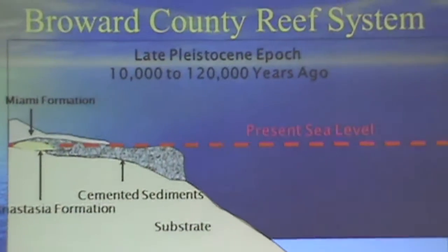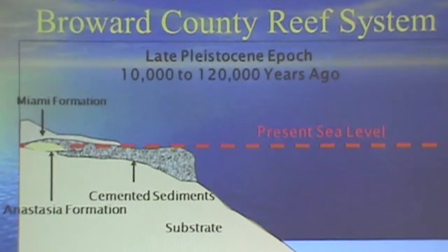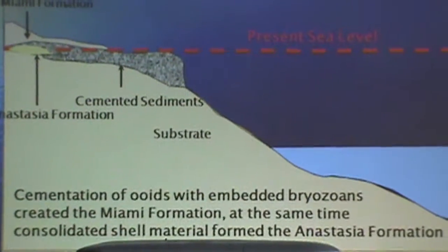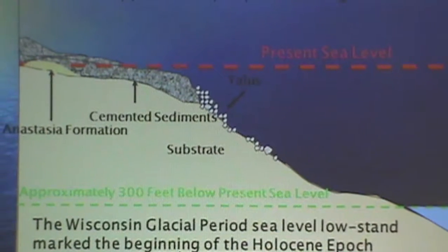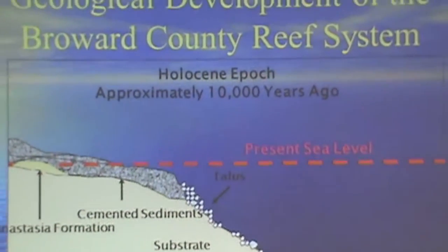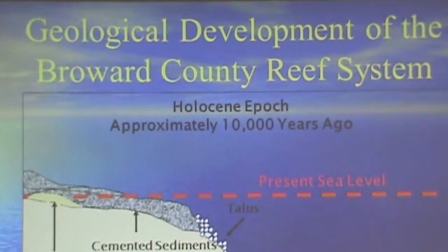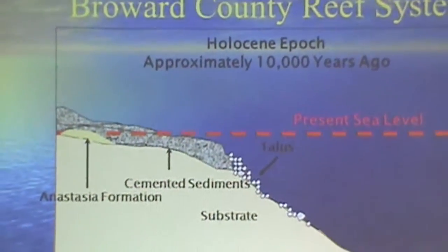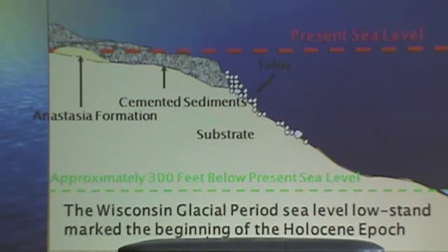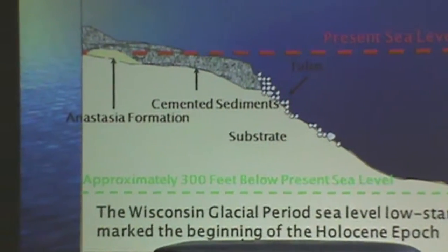And then finally, about 10,000, well, at this point in time, we have the full glacier, the last ice age, where the glaciers were as far south as the Carolinas. So that's a lot of water that's used up. The water was 300 or 350 feet below today. So in the reef maps that I showed you, the water level was way east of that, in about 300 to 350 feet of water.